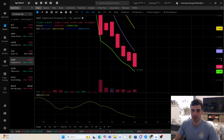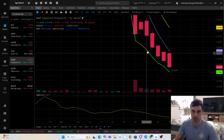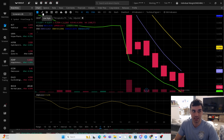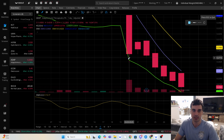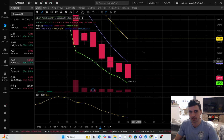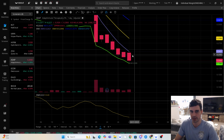And we're even near this lower Keltner channel. So this green band here just looks for strong bounces. You can see when price hit this lower Keltner channel, it had a nice decent size up, right? From here to here, 16%. So I'm not expecting outrageous returns, but 10%, 20% is not out of the books, right?